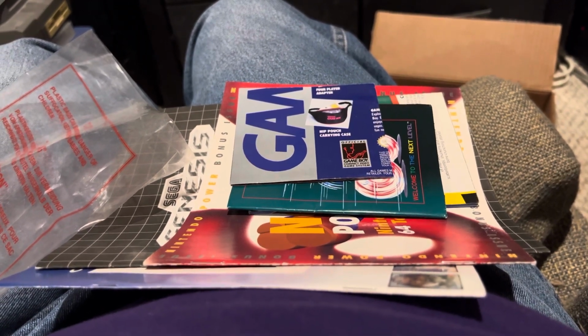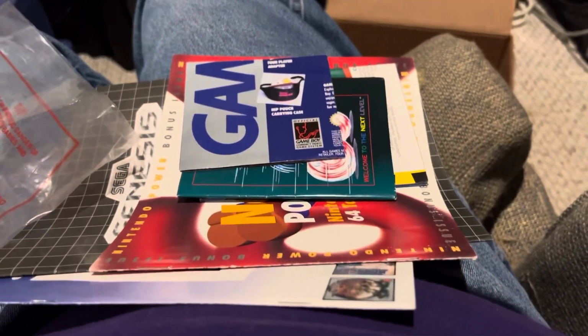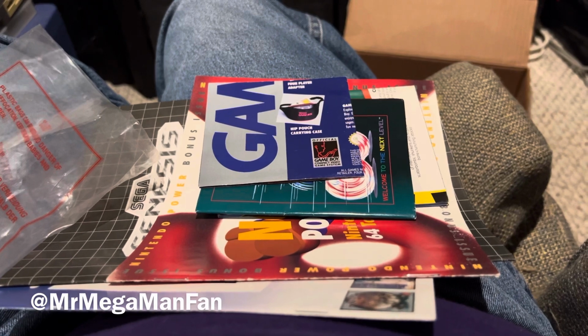So what do you all think? Did I get a good deal on those games, the DSi XL, those manuals, these posters? How did I do? I want your opinion in the comments section below.